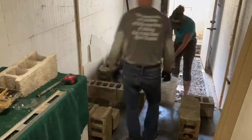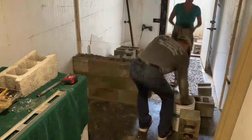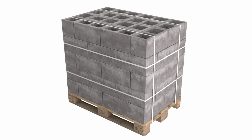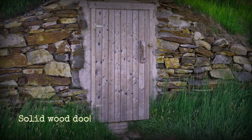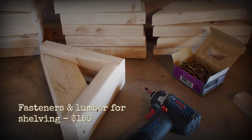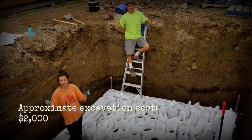The most common modern approach uses concrete block for the walls, which provides thermal mass and structural stability without requiring the stone masonry skills of previous centuries. A standard single-room root cellar, approximately 8 feet by 12 feet by 7 feet tall, requires roughly 350 concrete blocks at approximately $2 each. That is $700. Gravel for drainage, $100. A solid wood door, either built or purchased used, $100 to $300. Ventilation pipe, $50. Miscellaneous fasteners and lumber for shelving, $150. Total materials, approximately $1,200 on the low end, $2,000 if you buy premium materials or hire help for the excavation.